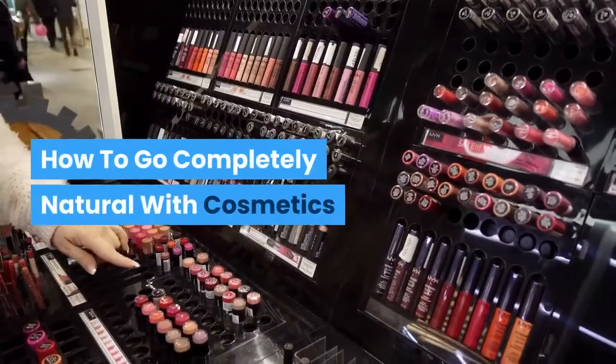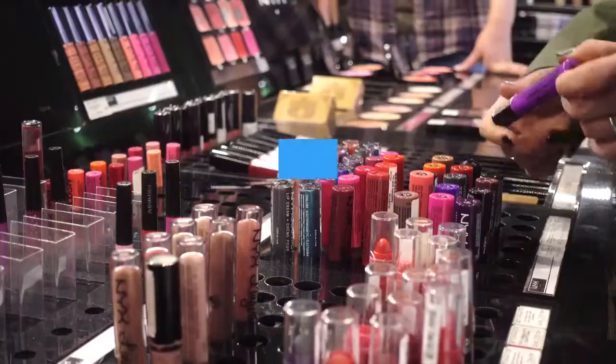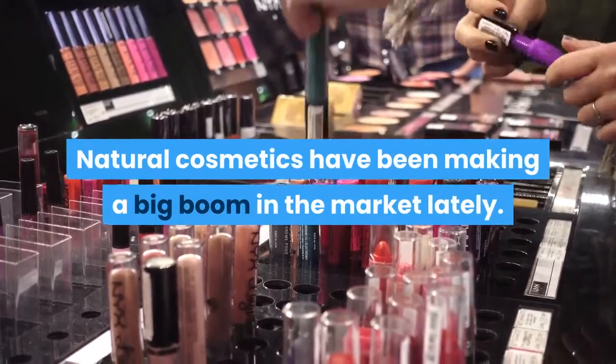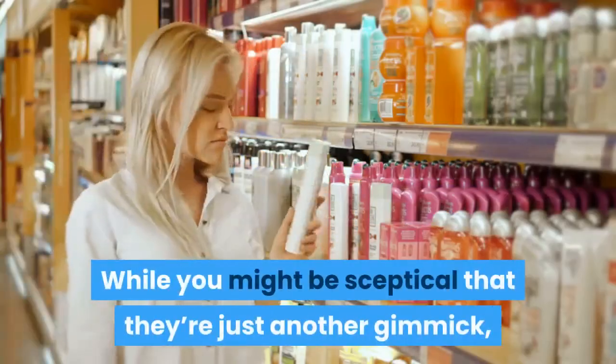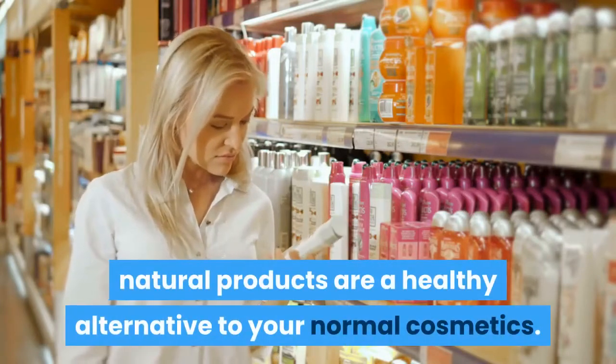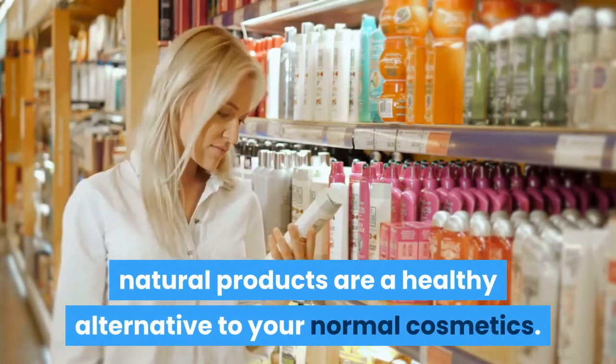How to go completely natural with cosmetics. Natural cosmetics have been making a big boom in the market lately. While you might be skeptical that they're just another gimmick, natural products are a healthy alternative to your normal cosmetics.